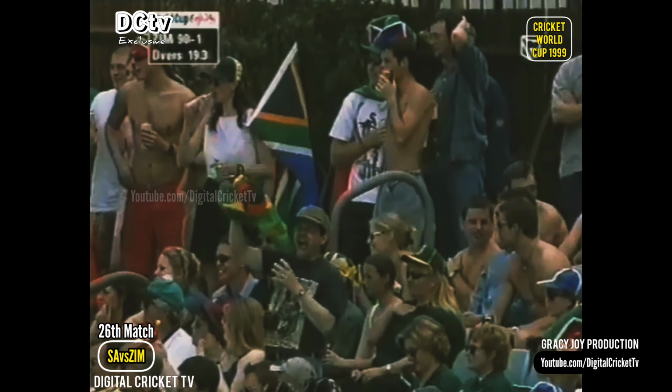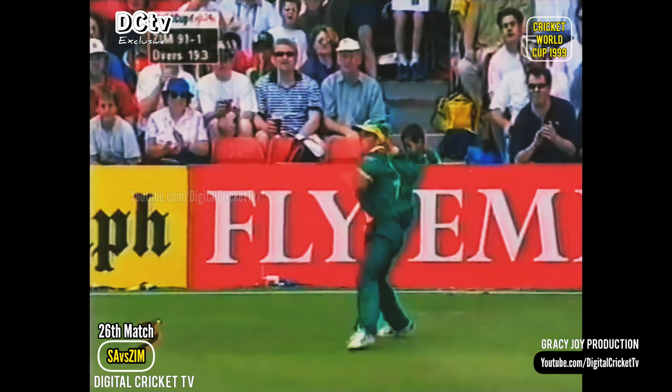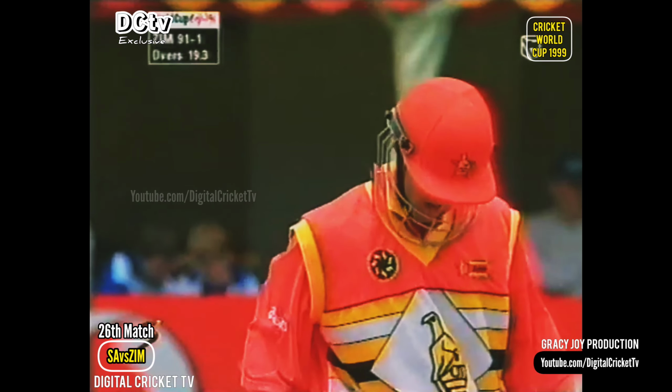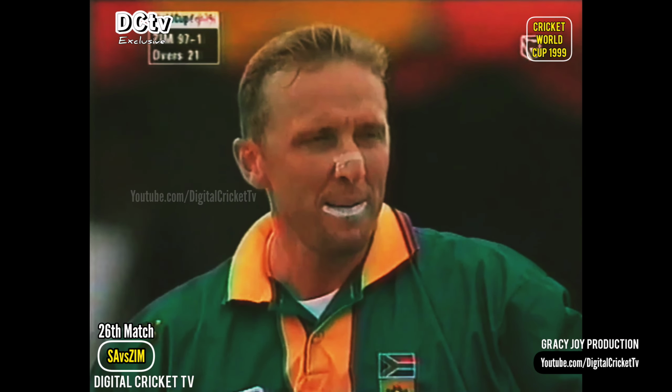A little bit up to his share, and certainly from this commentary position I thought that was going straight to Herschel Gibbs. Looking for the Yorker, but that might well be four more. It's gone quite fine, no. Fine leg is fine too. Gary Kirsten, the fielder. That's leg byes, and four of them. Allan Donald will be very cross with himself. 21 overs gone, 97 for one.